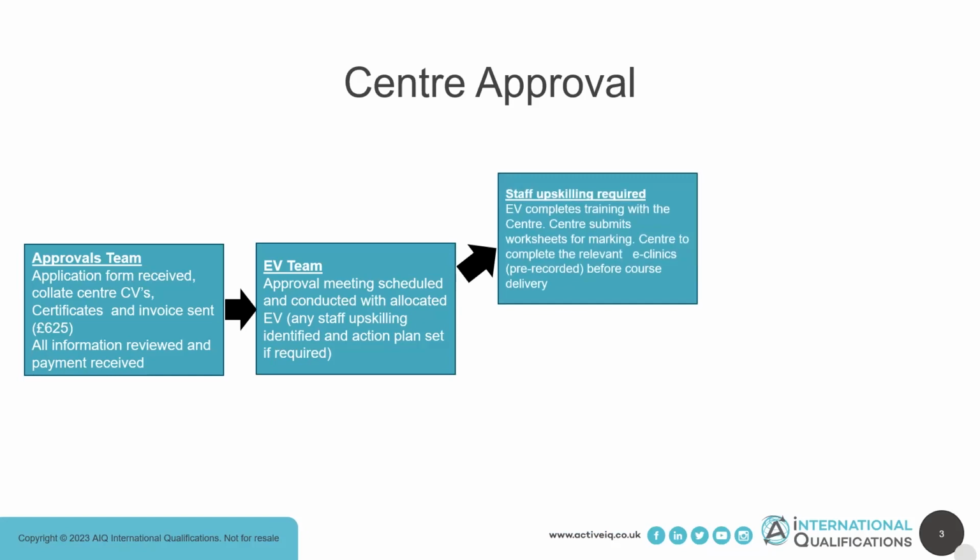The first one is if your staff do require upskilling. I have to say that from my point of view, because I'm involved in the training, this is a fantastic opportunity for everybody involved, because we work very closely with your staff. By conducting the training, you get to know each other, you build that supportive relationship, and it's the opportunity for face-to-face multiple questions and support.